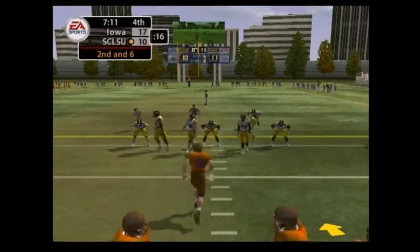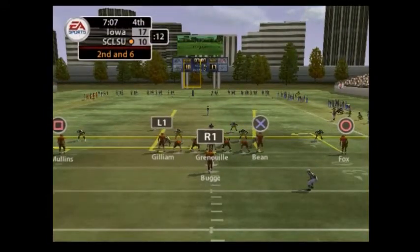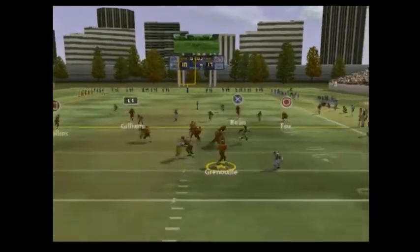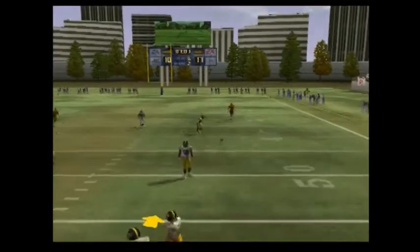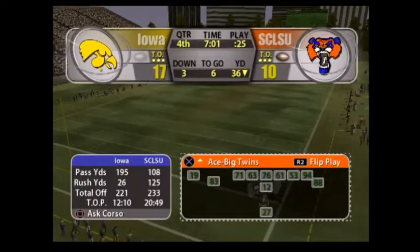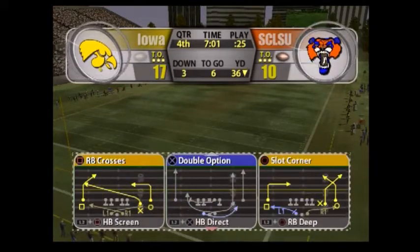Second and six. Ball on the 36, the 36 yard line. Two tight ends set. Back to pass. He's under some heat. Throws it to the outside. He needed a little more touch on his throw. He's got to take a deep breath, relax, and just play a little pitch and catch out there. Don't be anxious, kid.